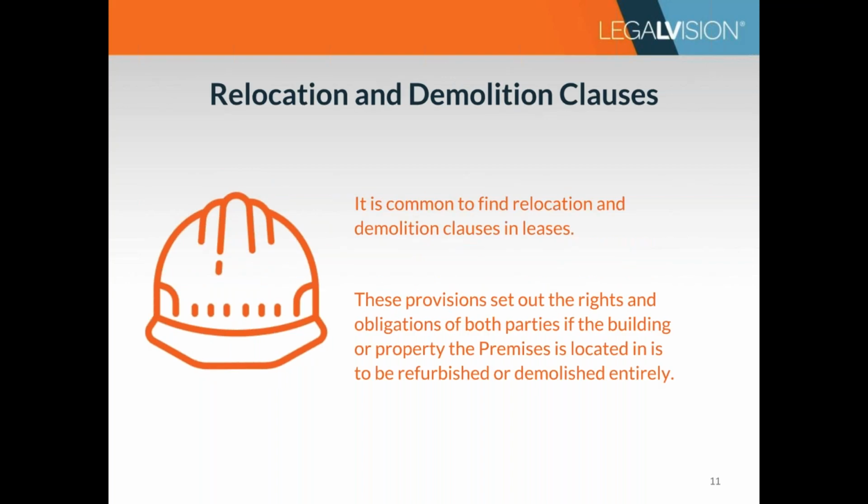It is also common to find relocation and demolition clauses in leases. These provisions set out the rights and obligations of both parties if the building or property the premises is located in is to be refurbished or demolished entirely. These are important to review because it could see your lease end early, or it could see you at great expense and inconvenience having to relocate your premises within a shopping centre.